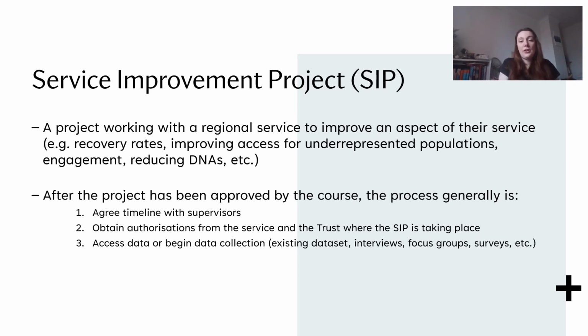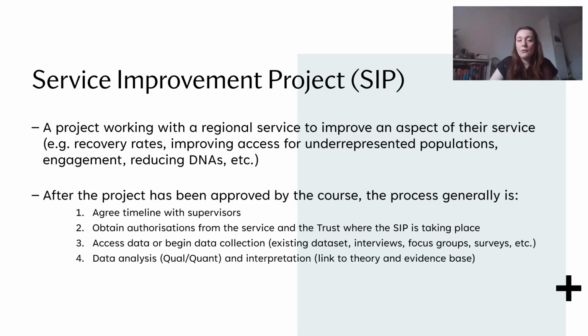But it might also include you taking in some more data. Usually a mark of a good SIP is some qualitative stuff from people that have gone through the service or are in the service. So interviews, focus groups, surveys, things like that. Data analysis, qual and quant is good, but can just be qual as well. And interpretation, again, linking to that theory and that evidence base as well.